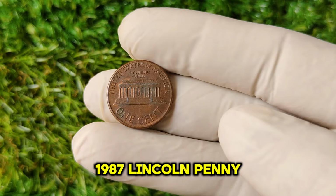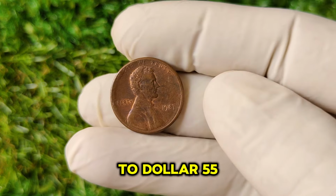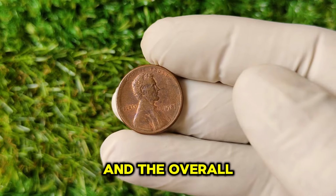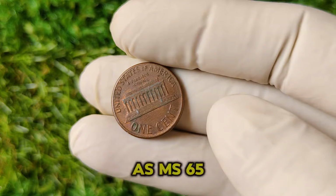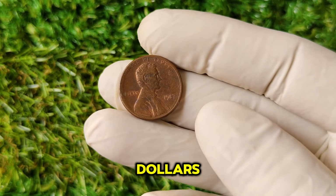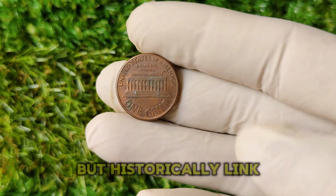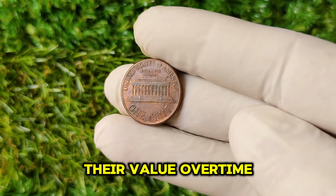As of today, the 1987 Lincoln penny in mint condition and with significant errors can fetch up to $55,666 at auction. Prices may vary slightly depending on the rarity of the error and the overall condition of the coin. Even in slightly lower grades, such as MS65, these pennies can still be worth hundreds or thousands of dollars, making it a coin worth searching for in your collection. Keep in mind, the coin market can fluctuate based on demand, but historically, Lincoln pennies with errors or in high grades have consistently held their value over time.